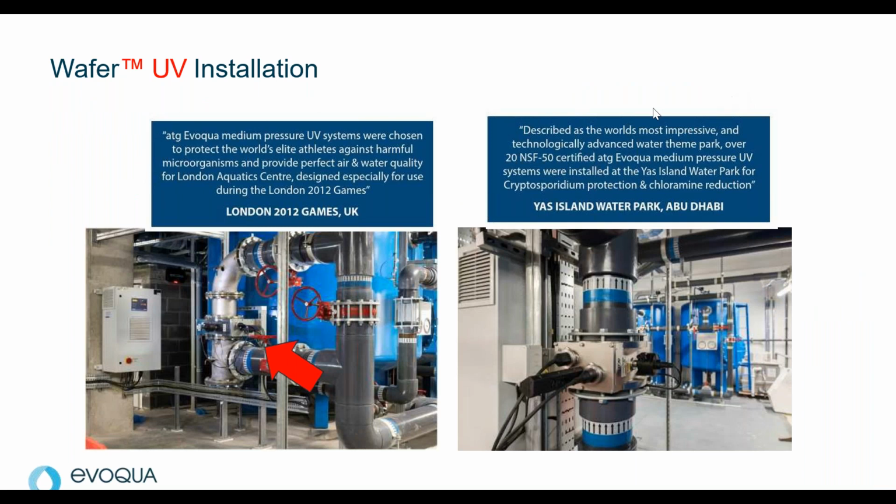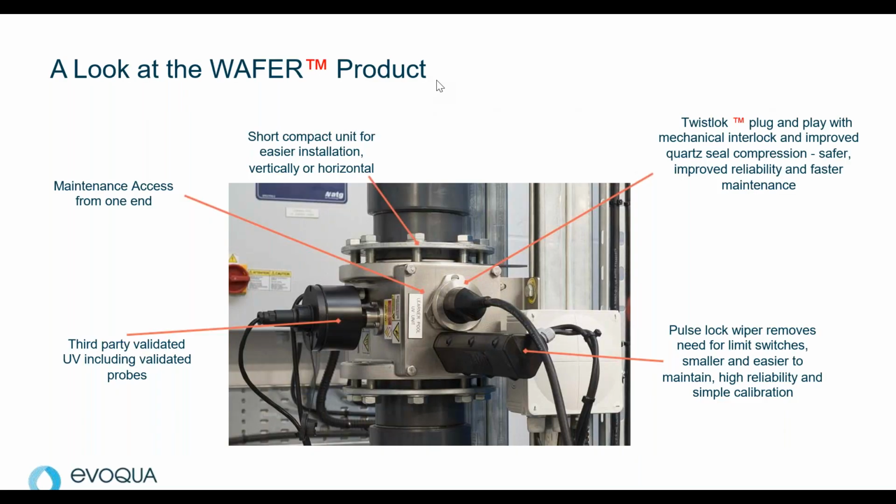So this is how it looks in an installation of a swimming pool. You can see that a typical UV is like a tube light. What we have is a wafer block type, which is very space saving. It's easy to maintain. All the UV connection sensors are simply twist lock. These are some of the features: third-party validated, easy to maintain. To install is also very easy, and all the connections are twist lock for easy removal and to replace the lamp, for example.